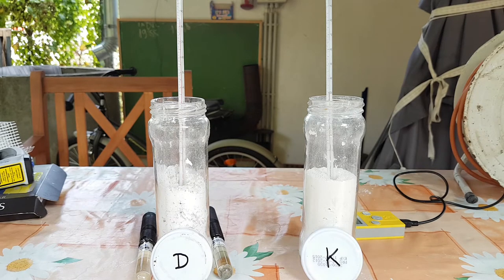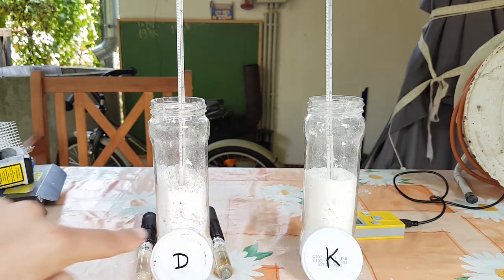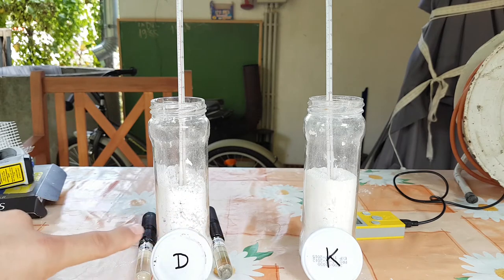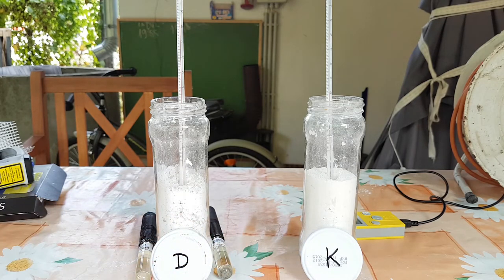I can see that, just in case it doesn't come out on camera, this is slightly yellower, the kaolin, and this is sort of whiter and greyer in color. The density and roughly the structure is quite similar for the two initial powders, or dust, actually. But that slight difference is still interesting.